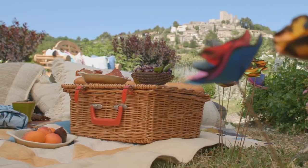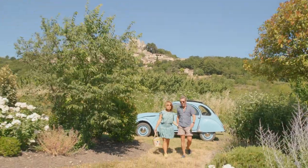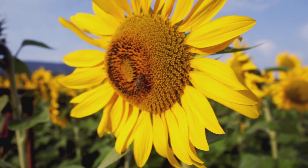Well, I said I wanted a picnic, but I didn't know it was going to be today. I picked a spot just under the mimosa trees over here. Well, let's follow the bees.